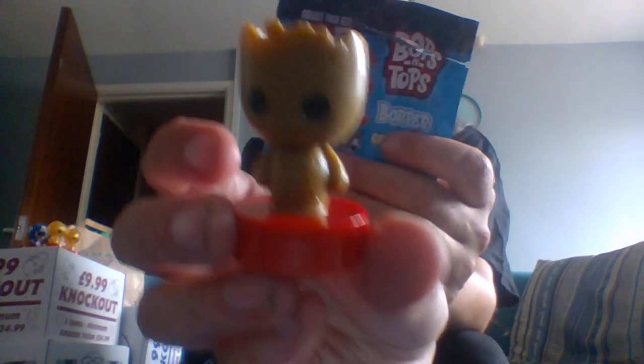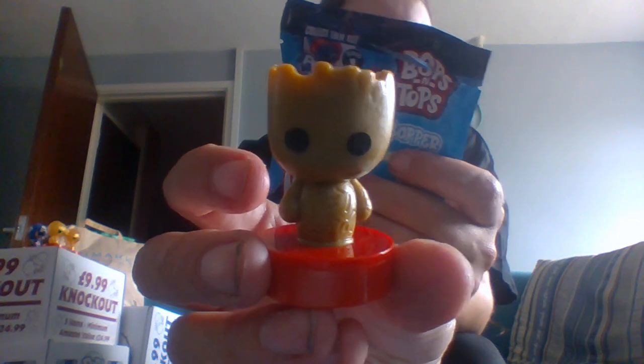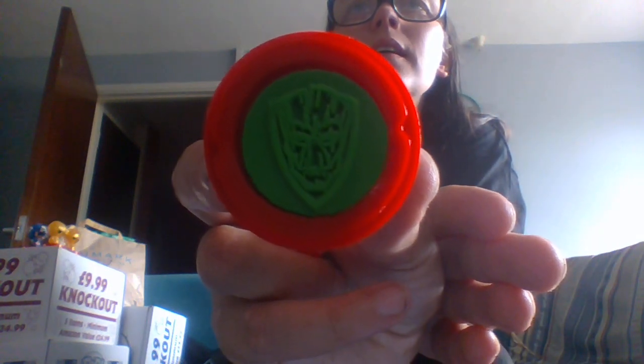Okay, next we have an original Groot. Here we have an original Groot. Look at him, ain't he happy? That one came off easier. Okay, this one makes like a tree's face. You see that? It's like a tree's face in there. So that is an original Groot. So we've got an original Groot, an original Captain America, and then we've got two golds, a Captain America and a Thor. Two to go. I'm sorry, this is such a long video.